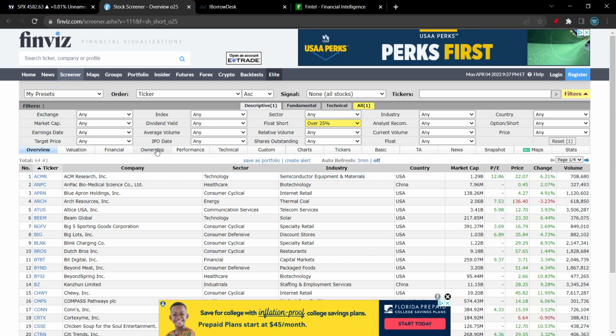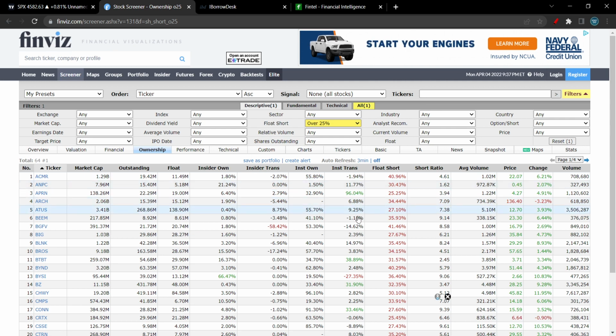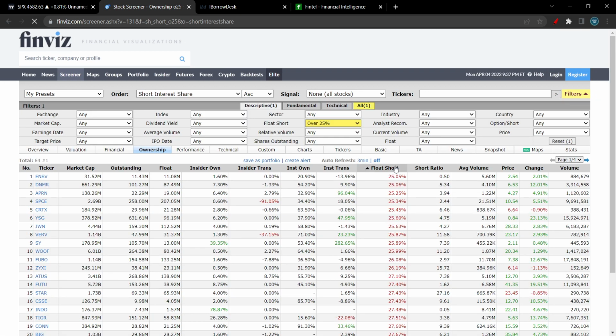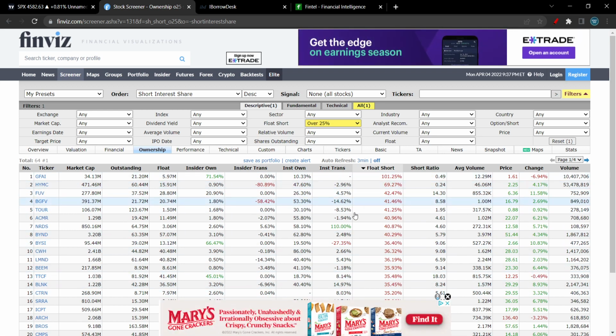So once you have that set to whatever you want to set it to, 25 in this case, you're going to click on this tab right here, ownership. All right, once you have that tab selected, you now have a list of all stocks in the stock market that have a float short over 25%. And now with the ownership tab selected, we can sort it by the float short. So we're going to click this twice, and you now have the most shorted stocks in the entire stock market sorted to the top of your screen right here.